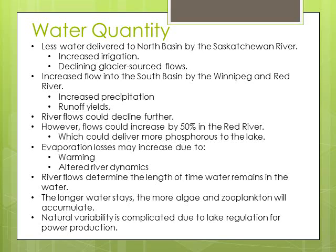Natural variability in Lake Winnipeg water residence time is now complicated even further by lake regulation from power production, and this may further be compromised by climate-induced changes in hydrological cycles.